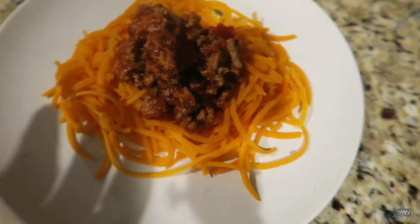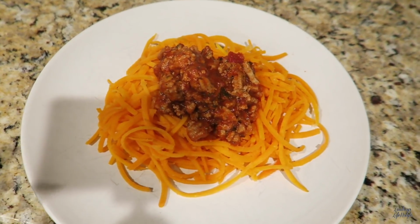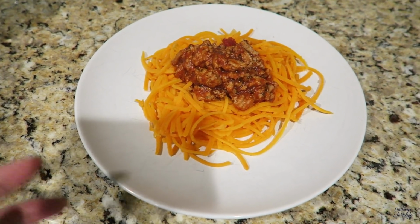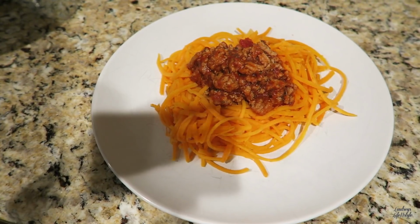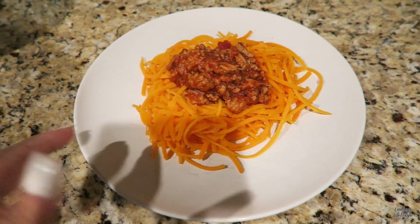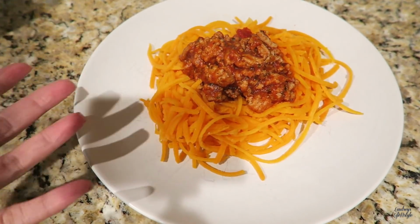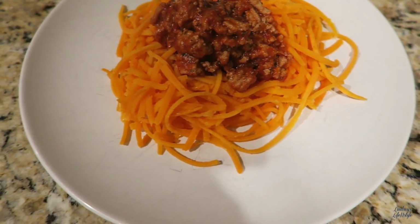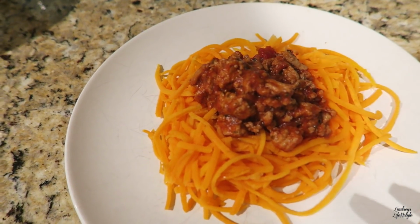Alright, you guys, so this is my healthier version of spaghetti, and you can also make it with zucchini noodles. You just want to make sure that when you are eating things, it's all about portions also. You want to make sure you're getting the right amount of carbs and proteins and fats and all that stuff and still be healthy and feed your body, of course, but at the same time you don't want to overeat. So I know that this portion is right for me, and for you it might be a little bit different, so that's going to be all up to you. But this is a clean way of eating spaghetti, and you get your dose of veggies and stuff like that.